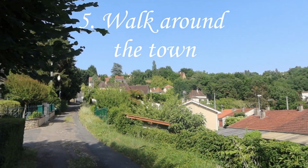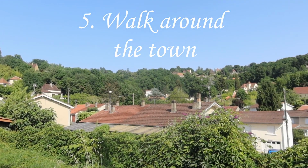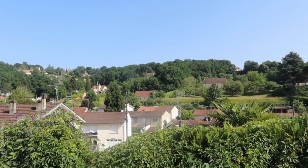Number 5, walk around the Sarlat town. It's really hot here today. It's 39 degrees and it's like one of the hot summer days in the Philippines. And we're here in a park in Sarlat. We're just relaxing here, lots of trees around here.